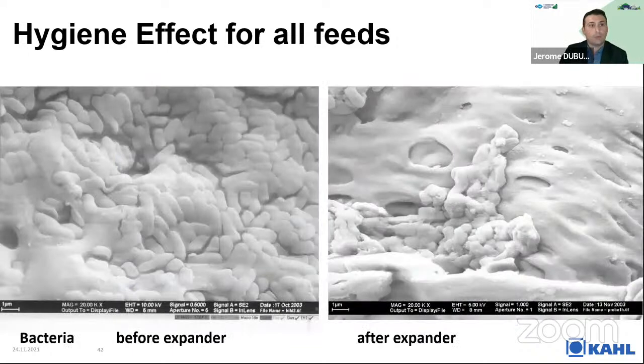But we know that past 100 degrees, all the bacteria will be killed instantly. So when we go through an expander, generally you will have the live bacteria before entering the expander with the raw material. Once it passes through, we have 0 E. coli left or Salmonella alive. We can see here the screenshot of before and after expander.